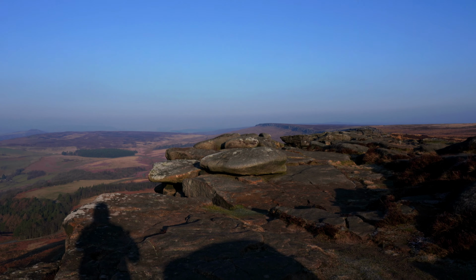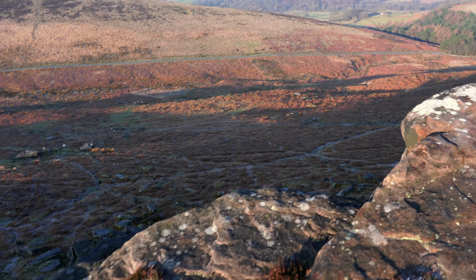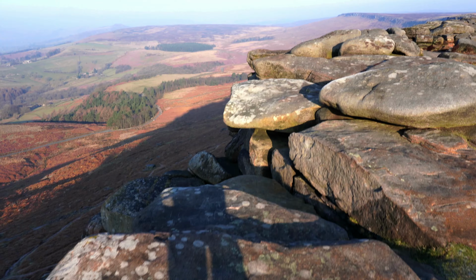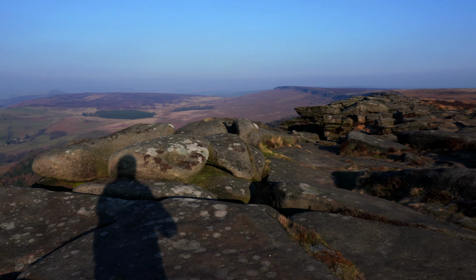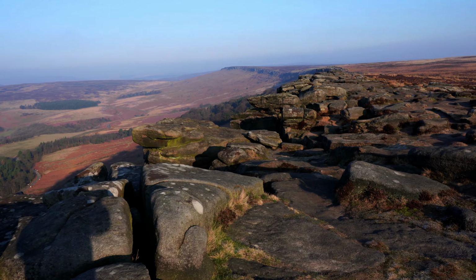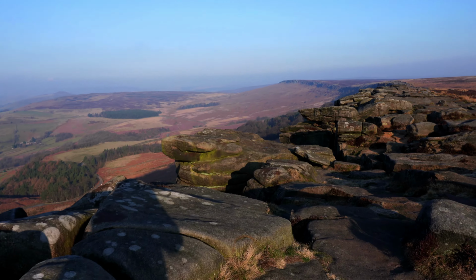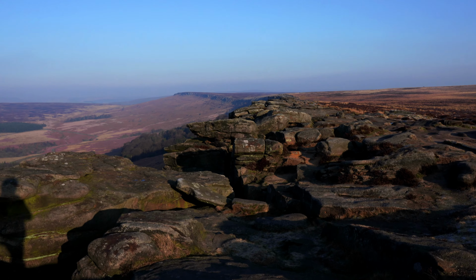Way to find Robin Hood's Cave in Stanage Edge. Been to Stanage Edge loads, but I've never been to this Robin Hood's Cave. I'm going to try and locate it. It's got like a natural rock balcony to it. So if I can't find it, I'll use the drone to find it. I'm pretty sure I'll find it without the drone.